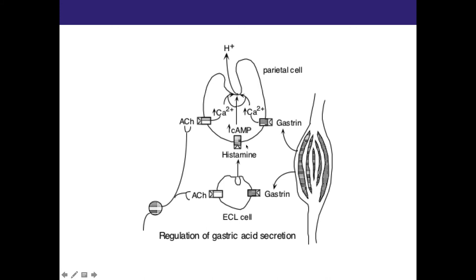You guys recognize this G protein coupled receptor? Increase in cyclic AMP? Gs. Good guess. Gs. So you get an increase in cyclic AMP now too. Now you have the trifecta. This is the maximum amount of hydrochloric acid that can be secreted by the parietal cells.